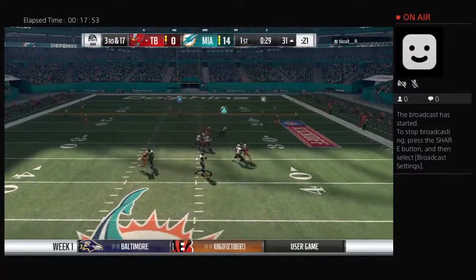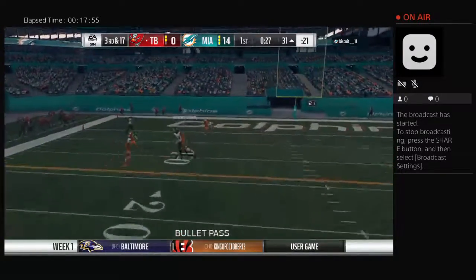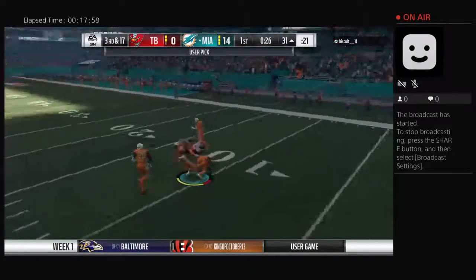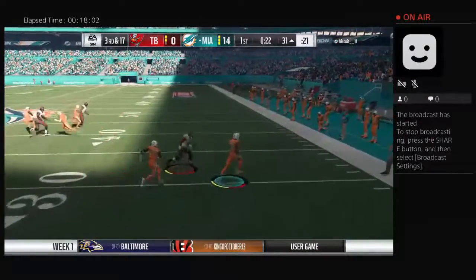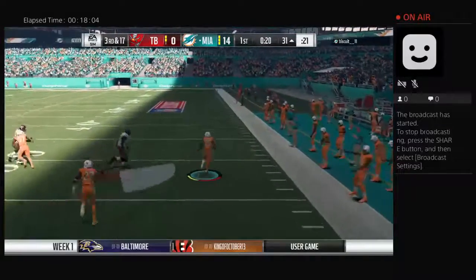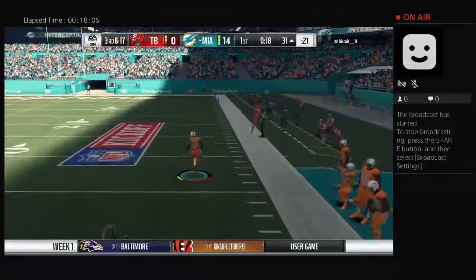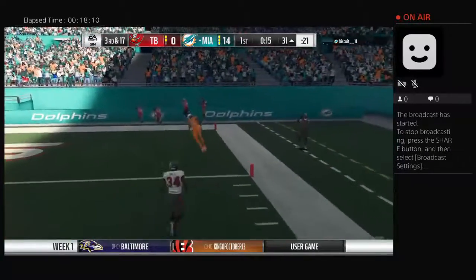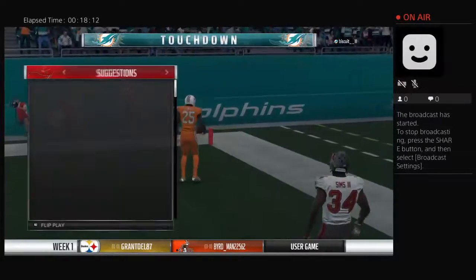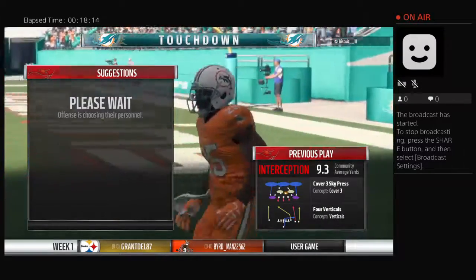3rd and long for Winston. Oh, a ball batted in the air, and now it's intercepted. Picked up by Xavier Howard. And look out, I think he's going to go. Past the 20, and he will bring it back. It's a pick-6 and a Dolphins touchdown.